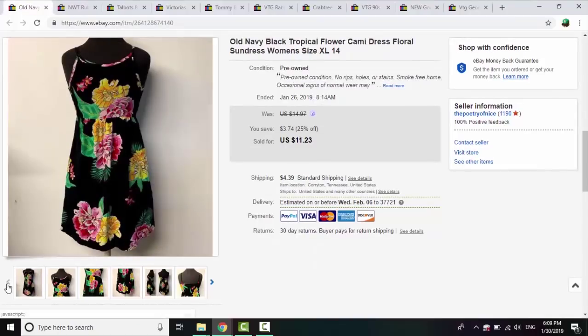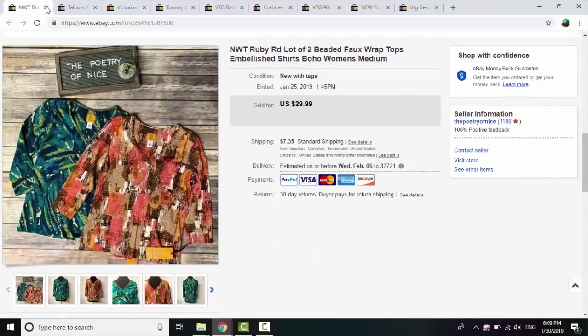Okay, so the next one, Old Navy. This is actually another brand that I'm pretty much steering away from right now. But I paid 50 cents for this at a rummage sale, and it sold for a best offer of $10. I liked the print. It was kind of bold, but it was not one of the larger sizes. I'm trying to get the plus sizes and stuff. So anyway, hopefully they really enjoy that.